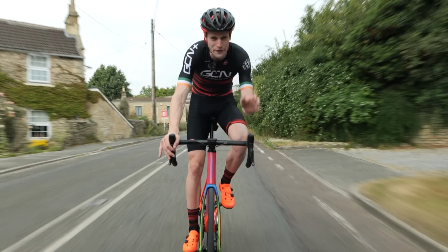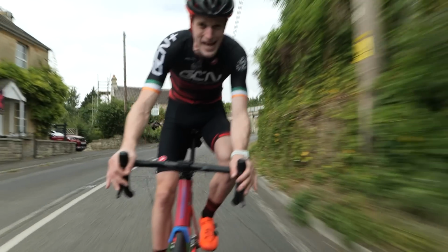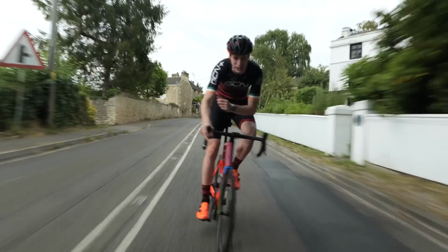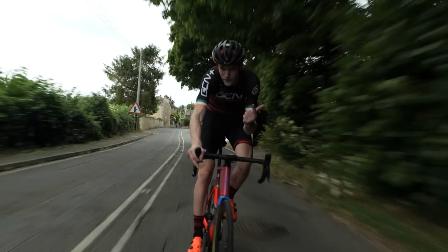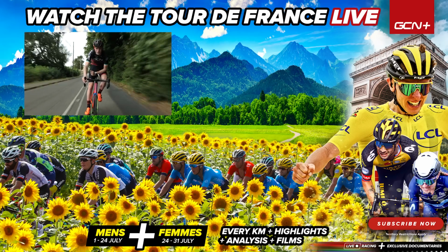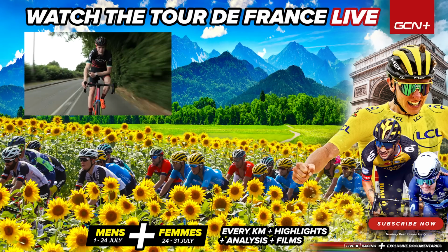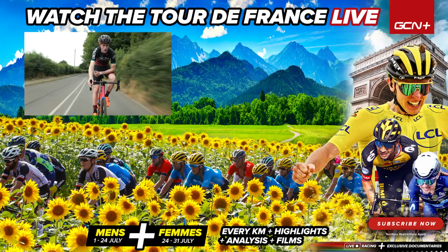So there you have it, a little first look at the Vittoria Corsa N.EXT tyres. Let me know down in the comment section below what you're most looking for in a tyre. Is it grip, comfort, speed, or puncture protection? Personally, I always like to go for puncture protection. Never like to stop on a training ride, fixing the old blowout.